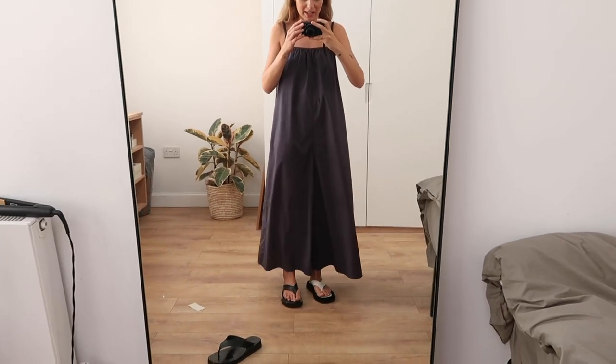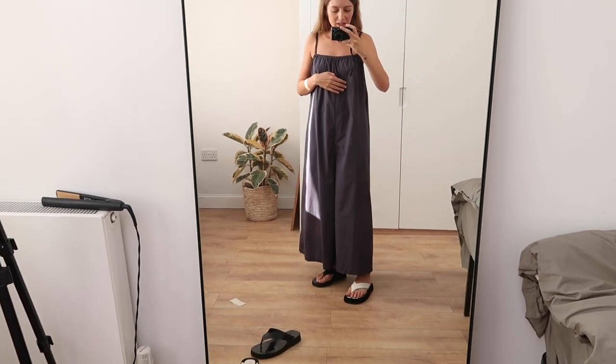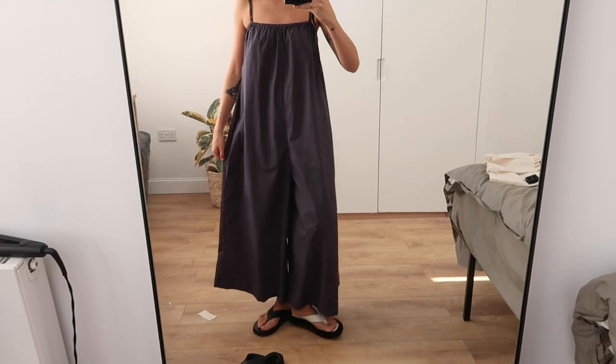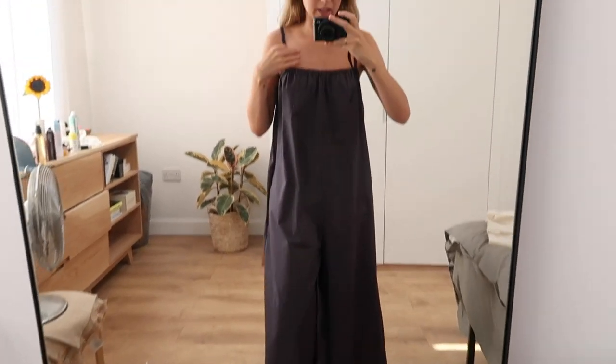White or black? Do you know what? I think I'm going to go black. I know that's very boring and predictable, but I think just in the case of the colour of this jumpsuit, let's go with black. And then I'm just wearing the Majuri chain and the Majuri small hoops and the signet ring, and then I'm just going to put on a bracelet as well.